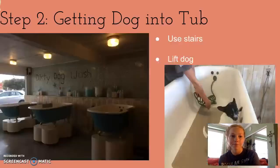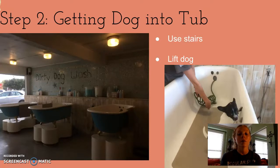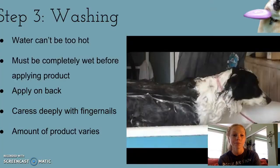Okay. Step two is getting the dog in the tub. They do this by either lifting the dog up or using the stairs. If it's a really small dog, like in this picture, they simply put the dog in the tub. But if it's a really big, heavy dog that they can't lift, they use the stairs and the dog walks up the stairs and into the tub.